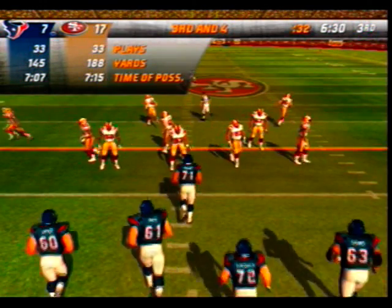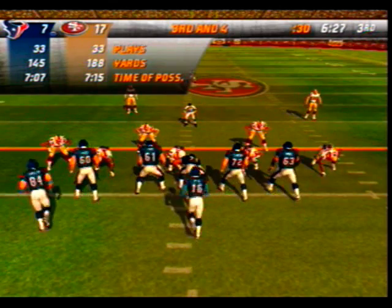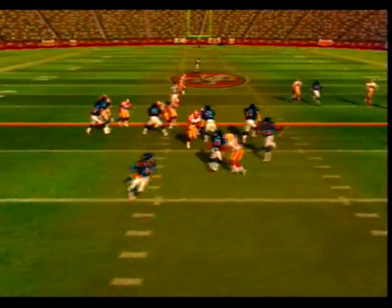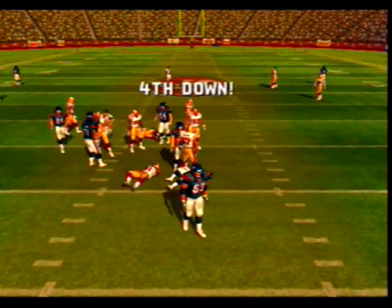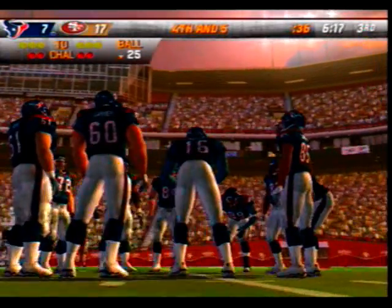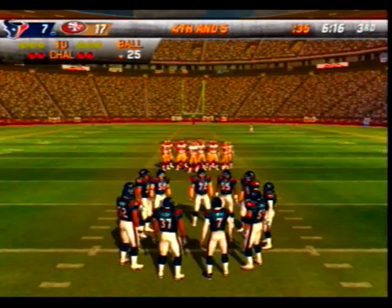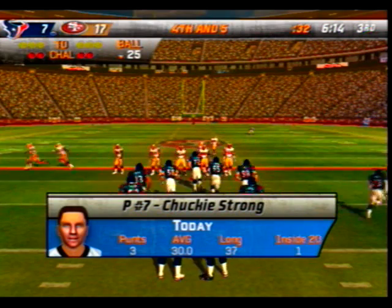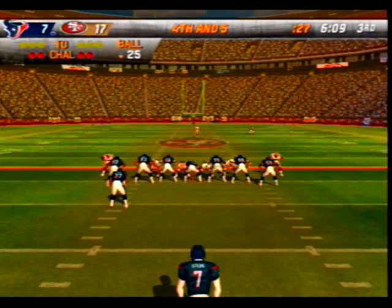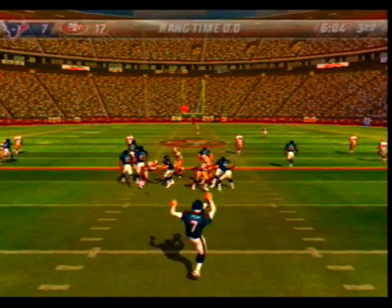Third and four. Ball on the 26-yard line. The 49ers with a four-man front. A little misdirection. He's brought down behind the line for a short loss. Not getting the first down, that will probably bring out the punter. Strong is ready to punt this one away. Buckley is back to receive this kick.